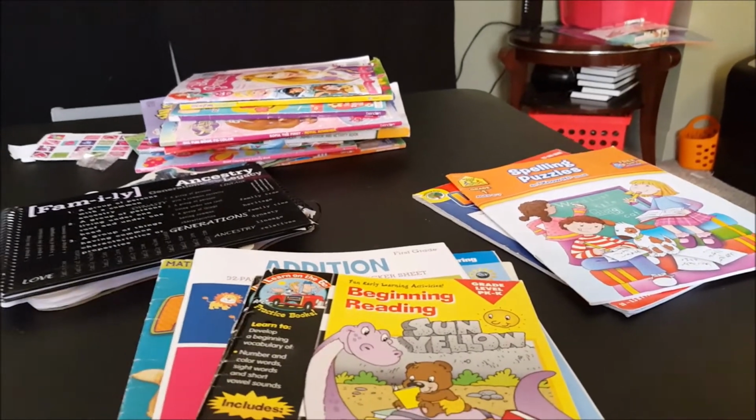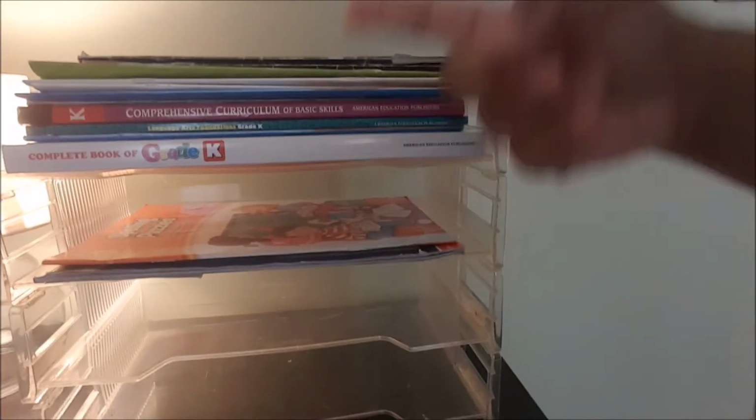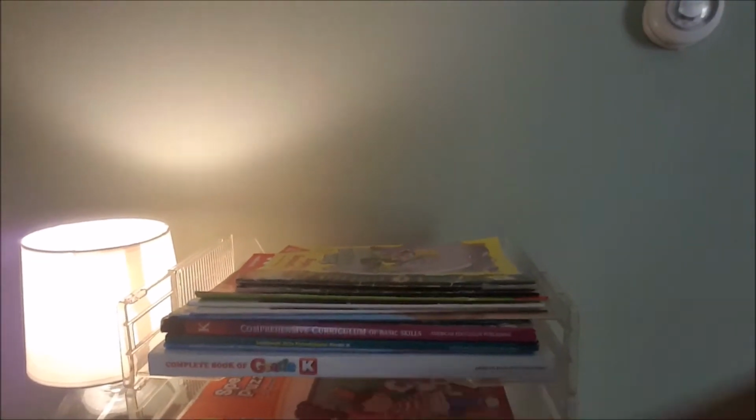So hopefully I can get another clip in there that it's more organized. Okay, so the center looks a lot better, as you see. I have cleared it out. So now there is plenty of room to add more curriculum material. So at the very top, I have stuff that I'm going to be dealing with right now. This is later. And that's it. And then I have the other center over here where it's just craft stuff, coloring books. I need to organize that as well.